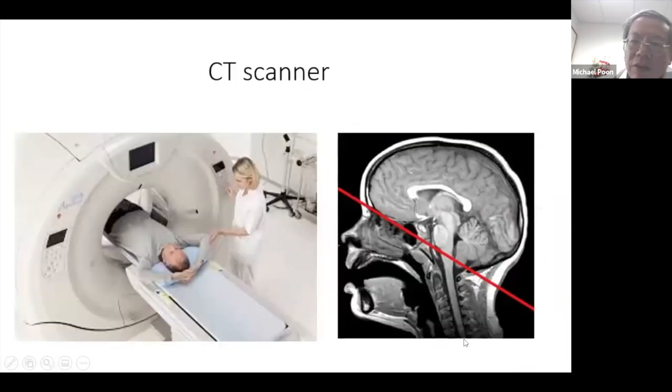But in medicine, we're mainly interested in the human body. So let's talk about CAT scan. This is a conventional CAT scanner. It looks like a gigantic donut, and your body lies on a couch, and they slide you in and out of the CAT scanner. With the X-ray beam inside the CAT scanner machine, we are able to see the inside of your body, like this human head that you see on the right.